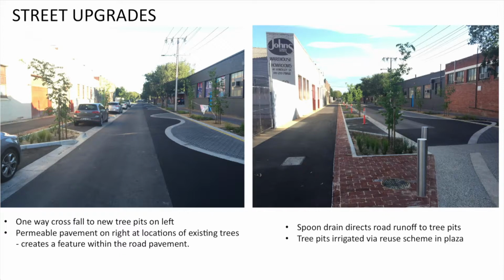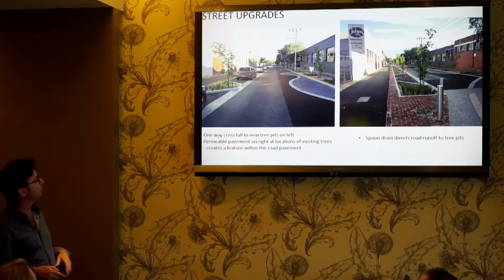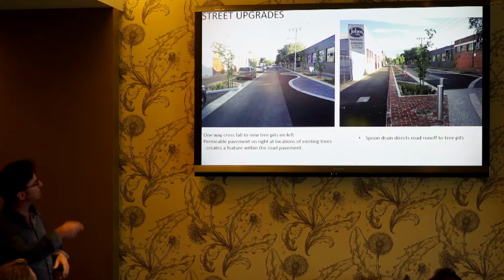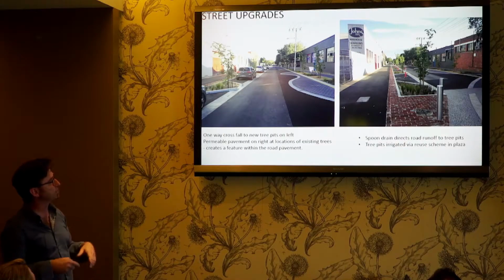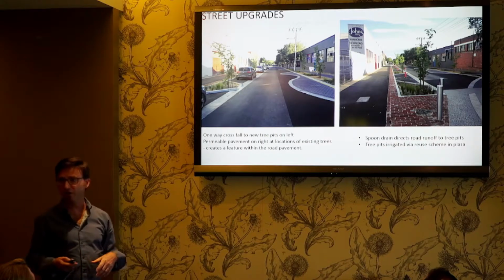So that really is the key. It just directs all the water from the road into those tree pits, and you can see the openings in the tree pits where the water enters. And then all these trees, all the green areas of this street are all irrigated via that reuse scheme.